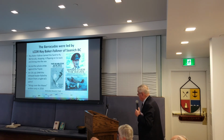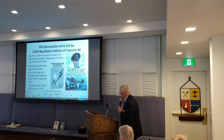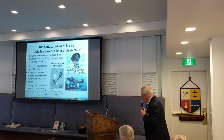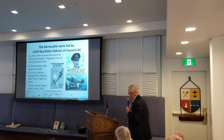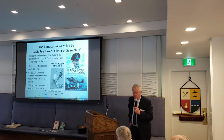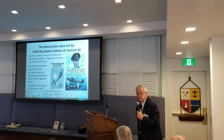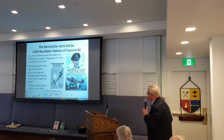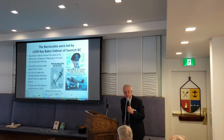And then he became the person who actually organized the strike against the Tirpitz. That's what it looks like. This is the Barracuda, a wicked-looking airplane with a torpedo. In July of the year, he was off on a routine anti-submarine patrol in bad weather, and he never made it back. And so he died. The book Winds Over the Waves, this is the front cover of it, was written by his nephew and didn't come out until 2010.